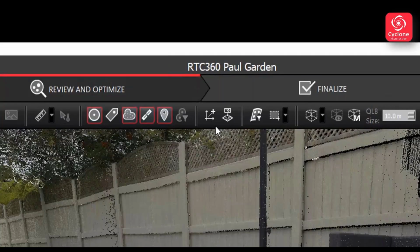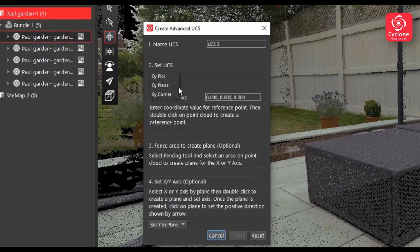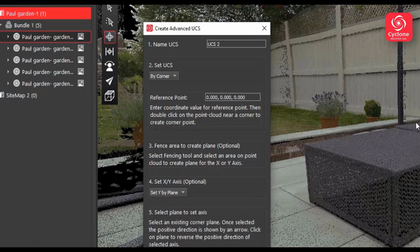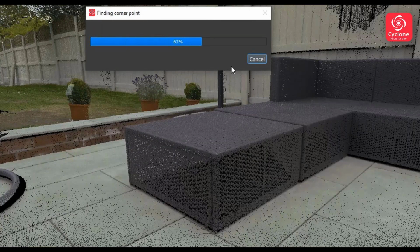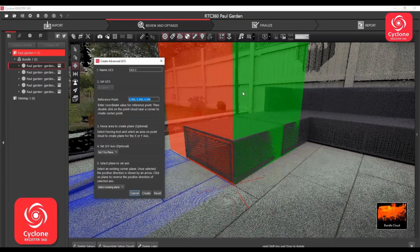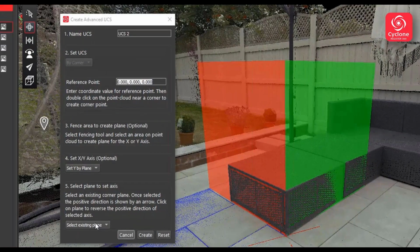So what you see, firstly, we just go to the toolbar at the top and say create advanced UCS. This invokes the menu, and then we can choose how we want to do it from pick, plane, or corner. In this instance, we're just going to use corner. So you can just pick on any corner, and it will analyze the surface accordingly. What's really nice after that is you can actually specify the direction of the X and Y axis by clicking on these faces. So you can see here we can set Y or set X by the plane. We can just click on those, and if we click twice, it will invert the selection. And once we're happy, we say create.